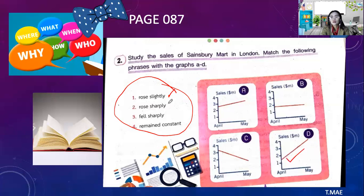Rose slightly, correct? Yes or no? No. That one is rose sharply. This one is the correct one. So rose sharply is letter D. Fell sharply, which one? This one. Remain constant, of course, stable. So very easy, right? I guess most of you could get a high score during our post tests or your final test.